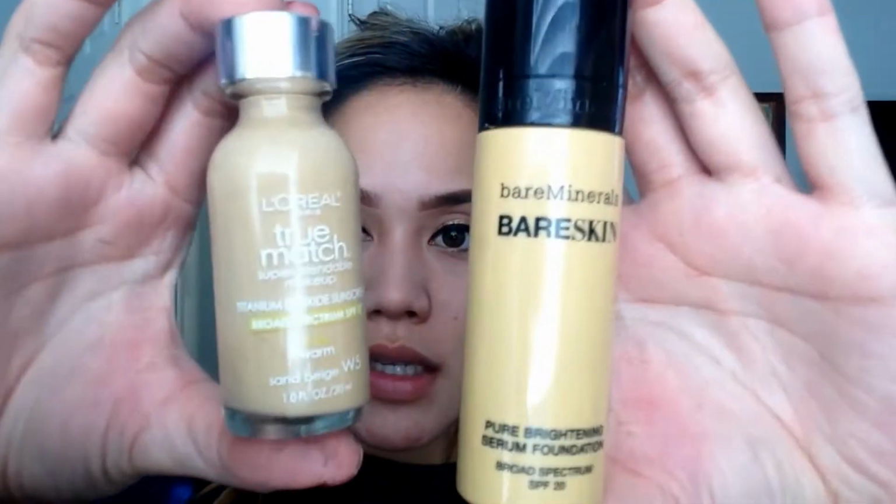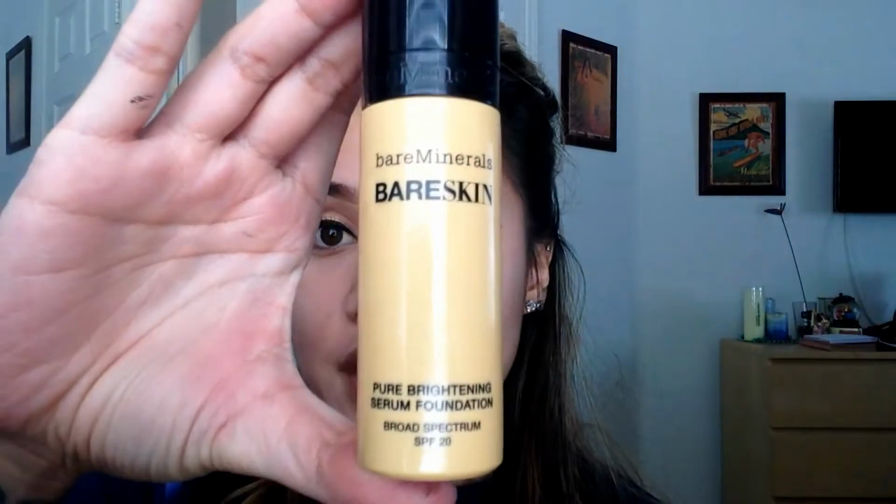So my face has been kind of dry lately with this transitional weather, hot, cold, hot, cold. So I'm going to use a foundation that gives my skin a little bit more of a dewy glow finish. So I usually like using these. This is my L'Oreal True Match foundation, and then I also have my Bare Skin from Bare Minerals foundation. Now, in order to narrow it down even more, because my face today in particular looks more on the dull side, I'm going to use my Bare Skin. I am in the shade Bare Buff, which is number 10. This has a brightening serum in it, so that's going to kind of give my skin a little bit more life today because it's just in dire need of it.